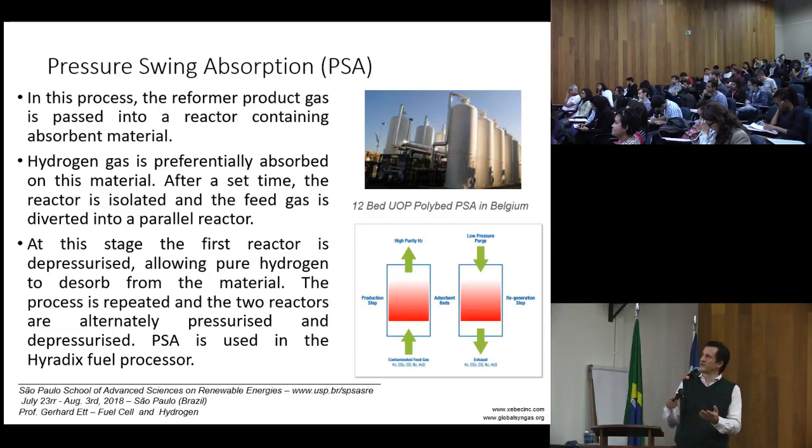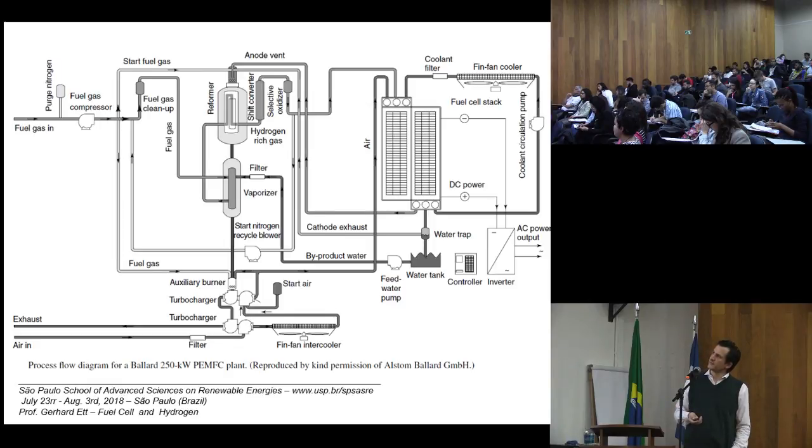When you have high pressure, you absorb, you close the valve and go to the other vessel, pressure the other vessel, then you open the valve and desorb the first vessel. You are opening and closing valves. You have different absorption materials, different processes. It is one kind of process.